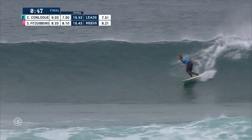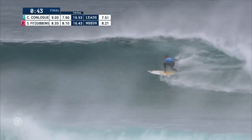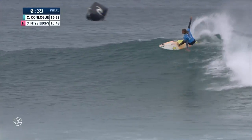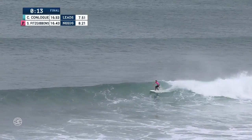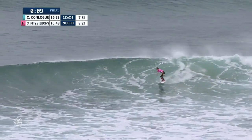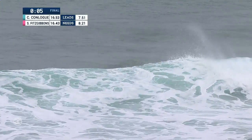A big decision for Courtney to use priority to protect her lead. Just touches that lip real quick. She'll pull into the barrel and makes it out. Off the bottom, front side, top turn. She'll check to see what Sally's up to. Here we go, Sally, last roll of the dice. 14 seconds. An 8.21 is what Sally needs to turn this one around. She'll need something big, and this wave's not going to give it to her.